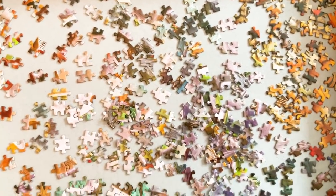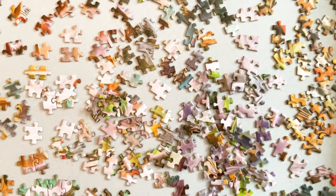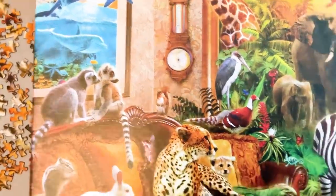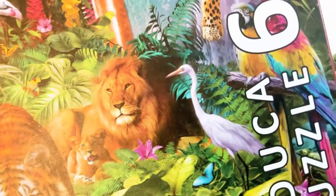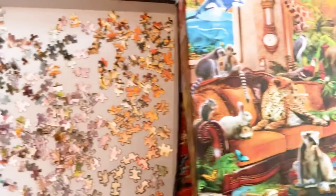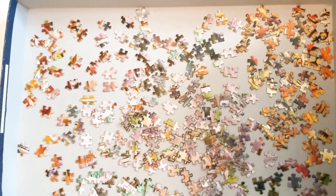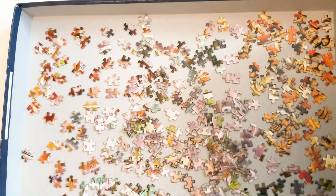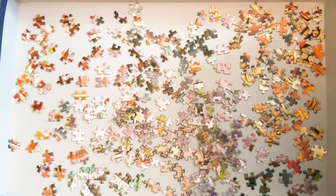A lot of these pieces are shades of purple, and I think that they might belong to either this lemur here, which has a purpley tinge to its fur, but also, where is it? I've lost it. There it is. This bird here, this wading bird, that's a kind of whitish purple colour. And I think that a lot of those pieces got mixed in with the sky pieces, and a lot of those will cover the lemur and the wading bird. So I'm wondering if I can put a few of those pieces together and get another little section put together, thin out these miscellaneous leftover pieces a bit.